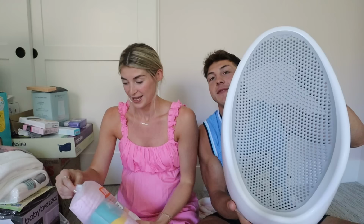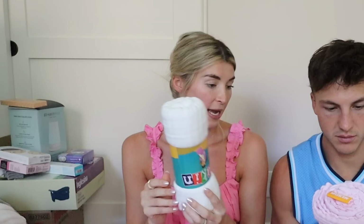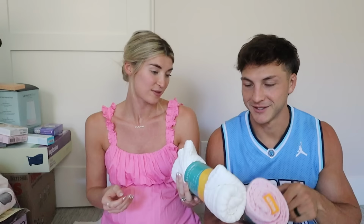The next thing we got are these little muslin swaddles, or they're baby bath towels, but they can also be used as swaddles. Is it soft? Yeah, they're pretty soft. They're really cute colors. It came in this white and this pink. So it's a bath towel swaddle. I think you can put it over them as you bathe them and stuff. So cute. We got a little pack of those.